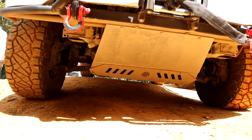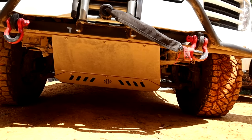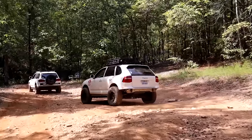On my particular car, we have a 2-inch subframe drop, a 2.5-inch suspension lift, a tubular front roll bar with a built-in winch, and then we have basically all the underbody protection, including the gas tank, rear diff, front diff, and front skid. And the reason why they do the subframe drop is because the body lift messes up your axle driveline angles, so they do the subframe drop to compensate for that so you don't mess up your axles.